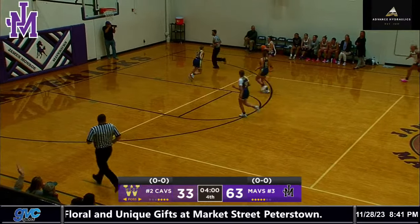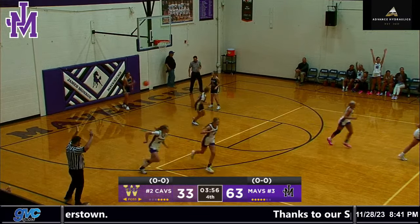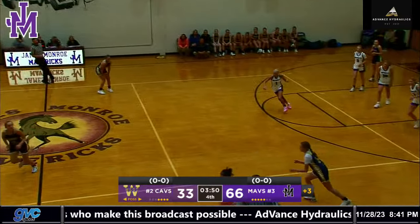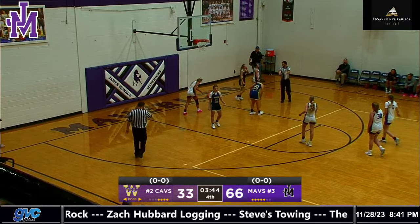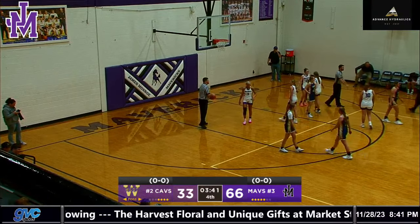Finds Meadows. Meadows drives in, long-range shot in the air. Three-pointer for Meadows is good with 3:53 to go in the game. Mavericks extend their lead 66-33. Another steal by Meadows on this end on a pass intended for Sweet. Drives in against the Elder Sweet, and it's a foul on the floor, but we're into the double bonus, and Meadows will have two.